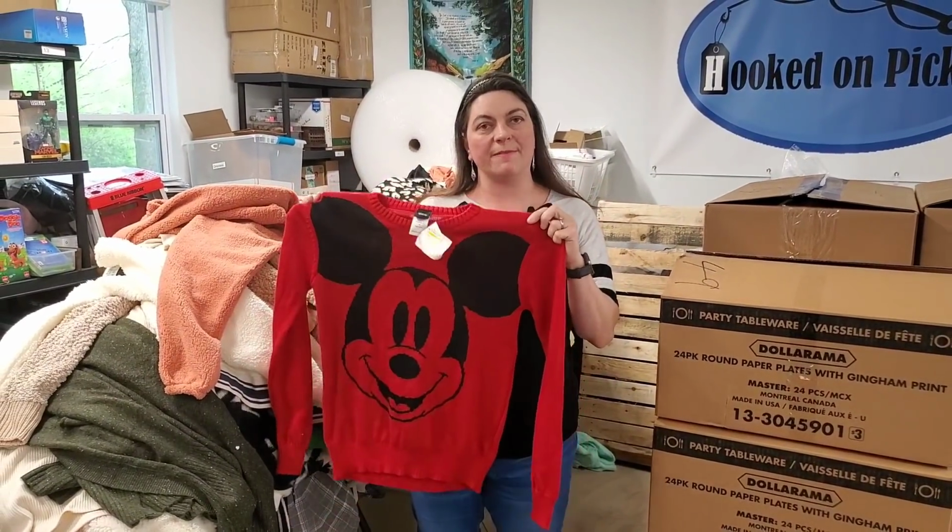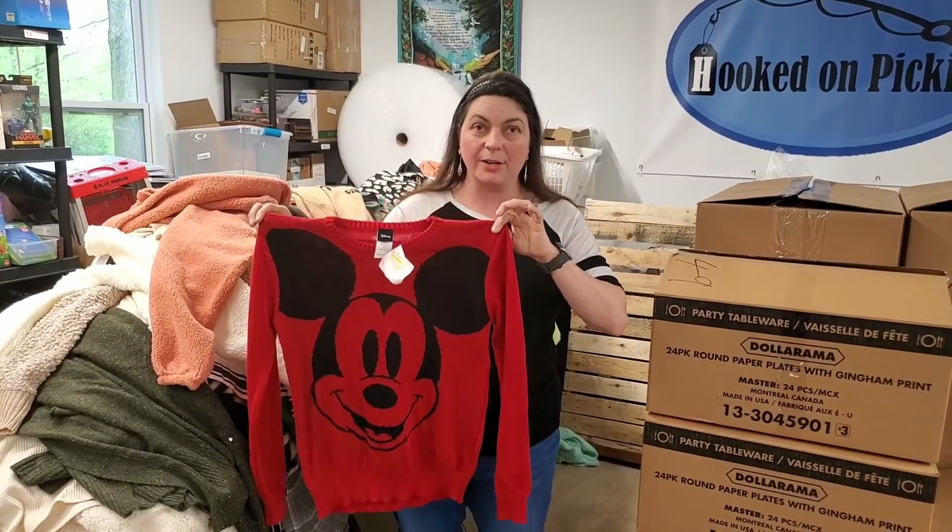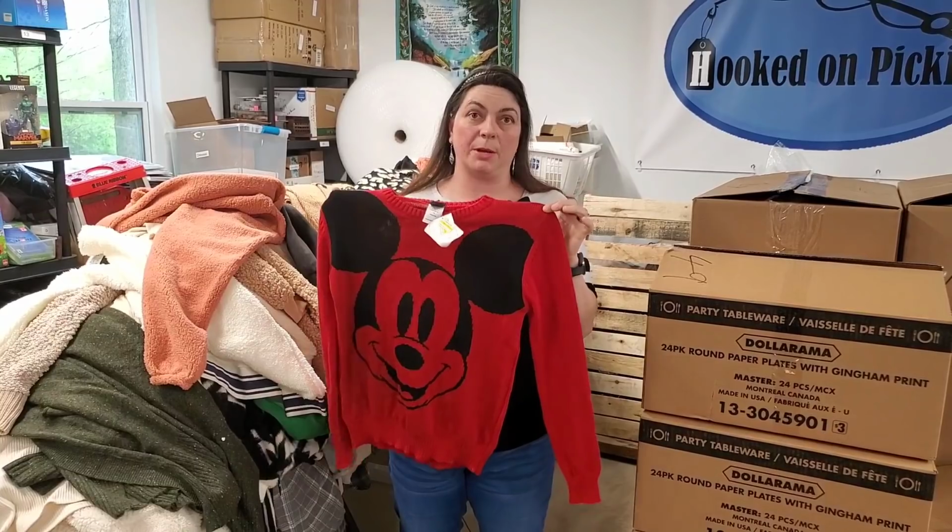This is going to sell for about $5 or $6 right now. But at Christmas time, a red Christmas sweater with Mickey Mouse on it, I could probably get about $25.